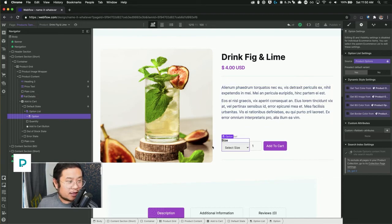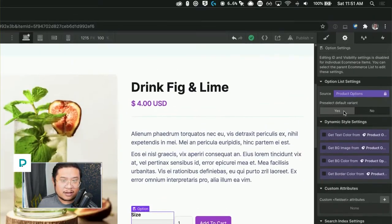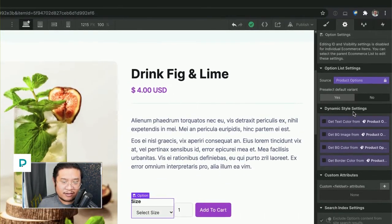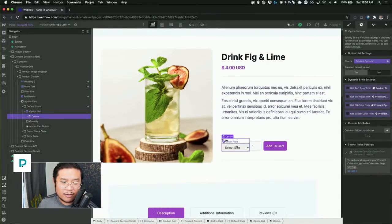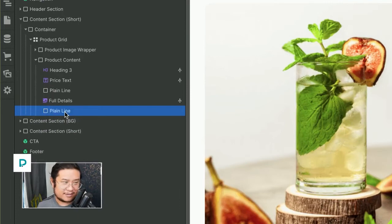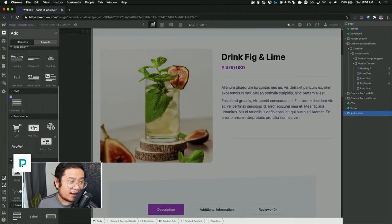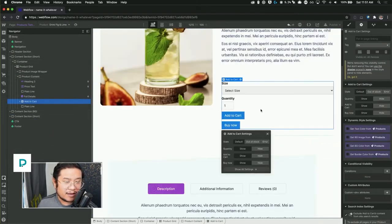So if you look here, and I clicked on the element settings, there is no way to style this. There is no way to not use a drop-down menu. So what you need to do is take this element, add to cart, and delete it. And then add another add to cart again. And now we have a lot of options.